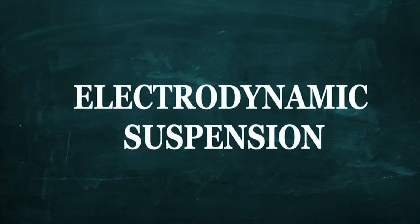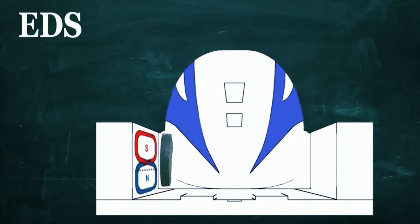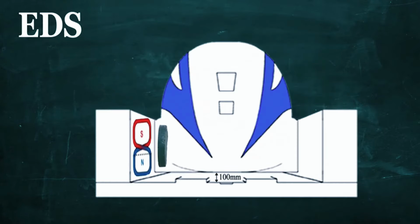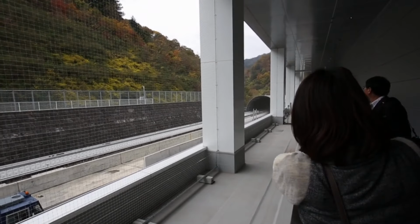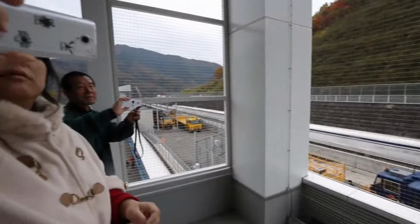In electrodynamic suspension (EDS) systems, both the guideway and the train exert a magnetic field, and the train is levitated by the repulsive and attractive force between these magnetic fields. In some configurations, the train can be levitated only by repulsive force. In the early stages of maglev development at the Miyazaki test track, a purely repulsive system was used instead of the later repulsive and attractive EDS system.